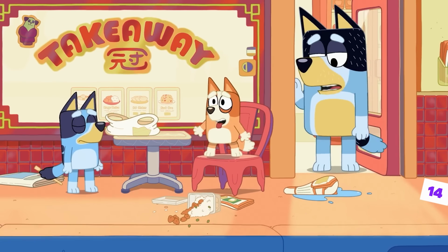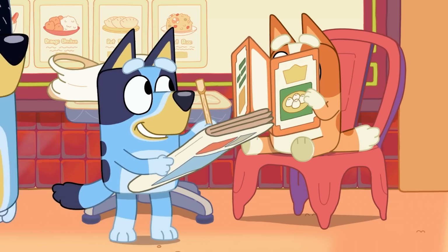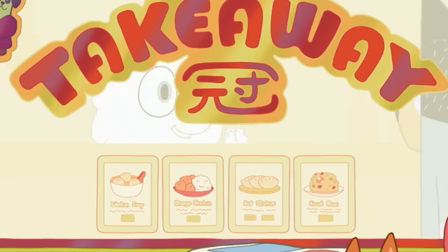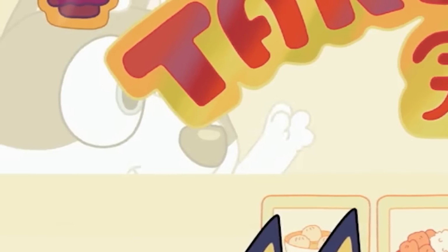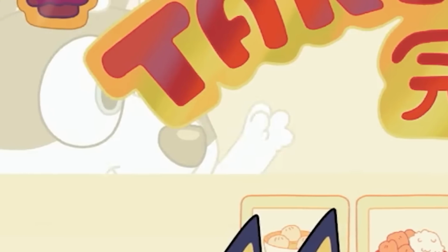Back to the takeaway episode, we noticed another small animation mistake. When Bandit goes inside to check if the food is ready, we see that the person serving him has completely white fur. However, when he enters a second time to check again, we can see that this character actually has a gray spot on part of their head. This becomes even clearer when she steps out to hand the food to Bandit and his daughters. This is something almost nobody noticed in Bluey.